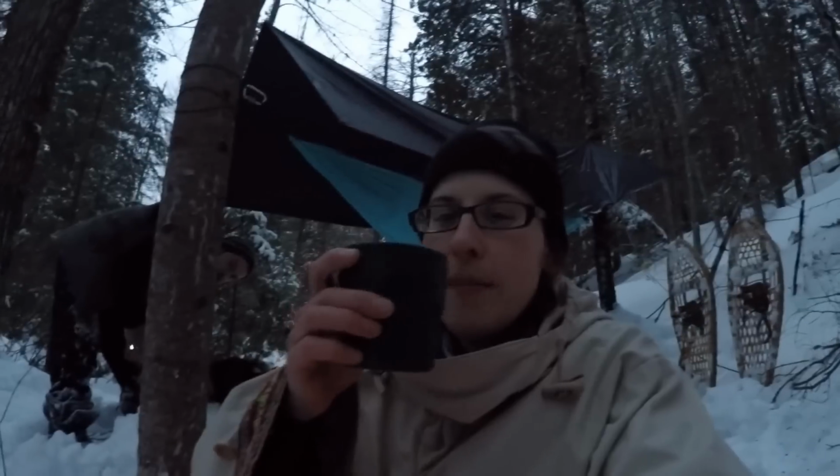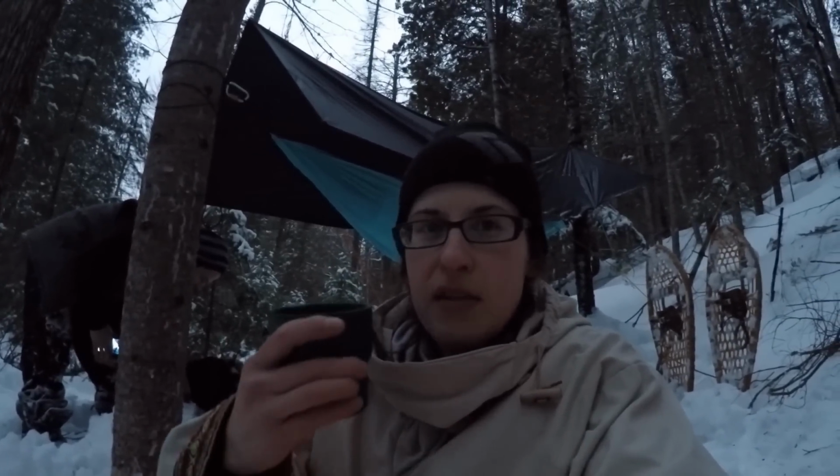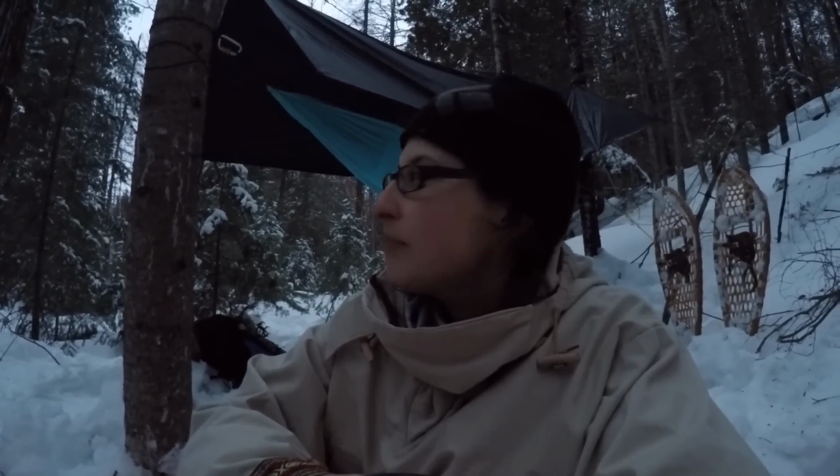All right, sitting down with my Stanley Cup set here, the green cup set. I know a bunch of you guys have this. I just love this. This is great, nice and sturdy. Just having some tea, warming up, taking a break. Everyone else is having hot chocolate, so it's nice just to sit down for a couple minutes. That was pretty good.